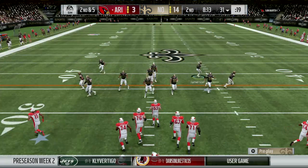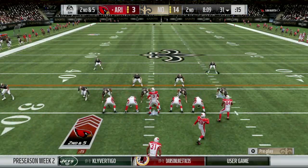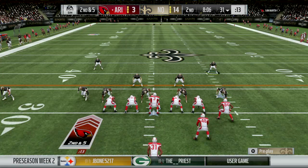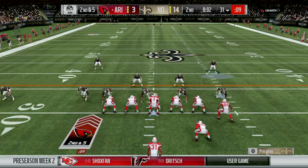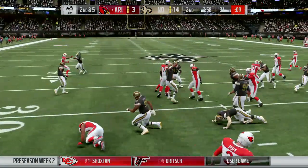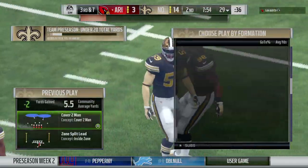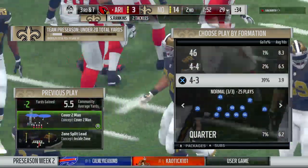Second and 5 after the 5-yard completion on first down. On second down, Johnson. And the reinforcements come in as they're going to stop him behind the line. It's a loss of 2, now third down.